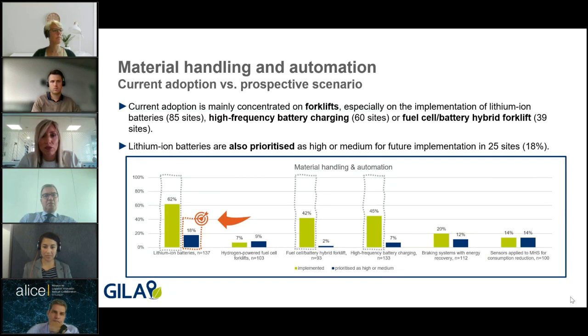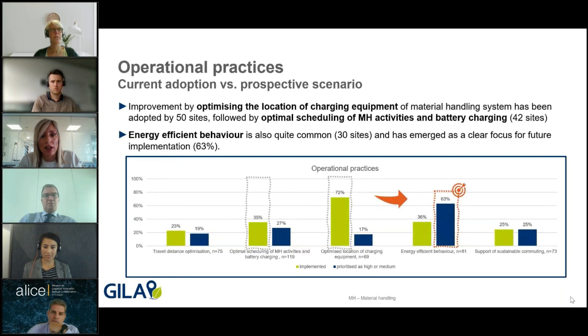Let's move to the other area, which is operational practices. From this perspective, we highlighted a marked interest towards all the measures aiming at improving process optimization. I would say 2 points of attention. On the one hand, we have the optimization of the location of the charging equipment, and on the other hand, a focus on the scheduling of material handling equipment recharging operations.